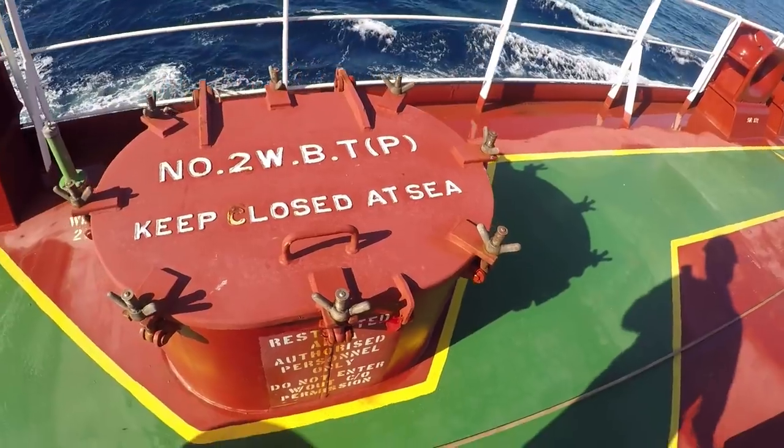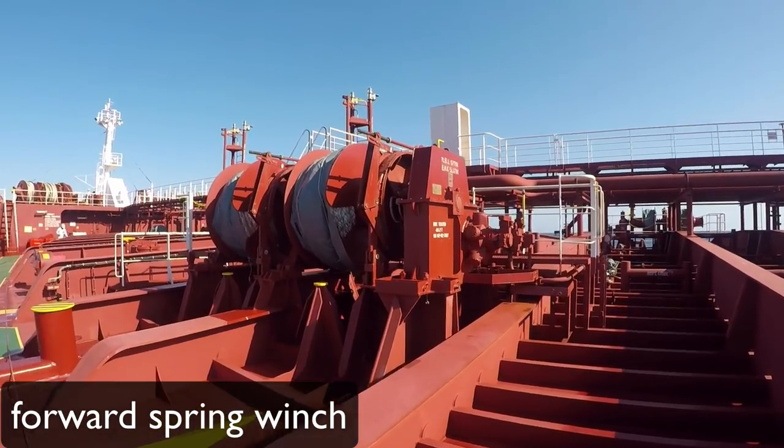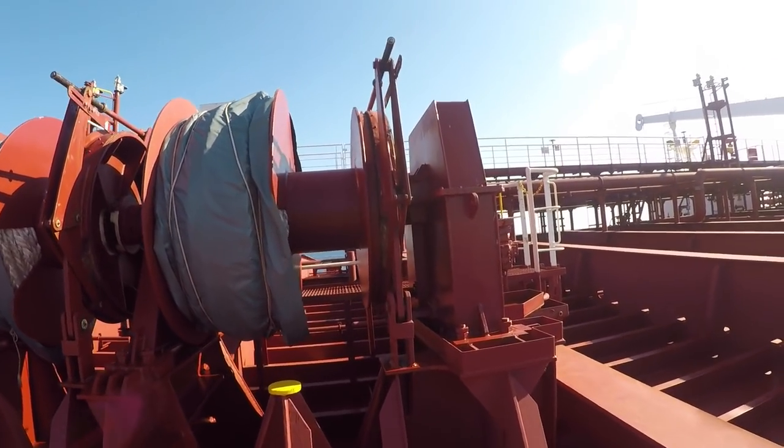Similarly like the cargo tank, this one is the entry point for the ballast tank. Ballast tanks are empty right now. Mooring winch forward main deck. This one is basically used for passing spring lines, which we will see when we go alongside.